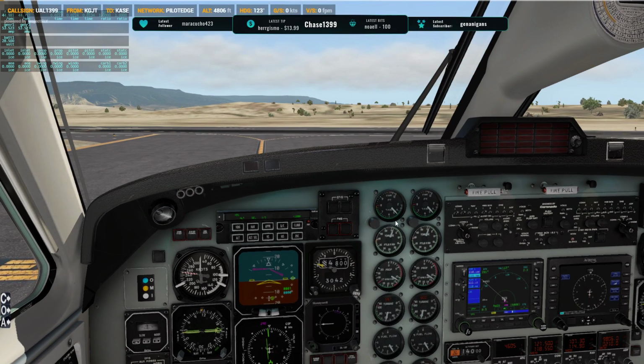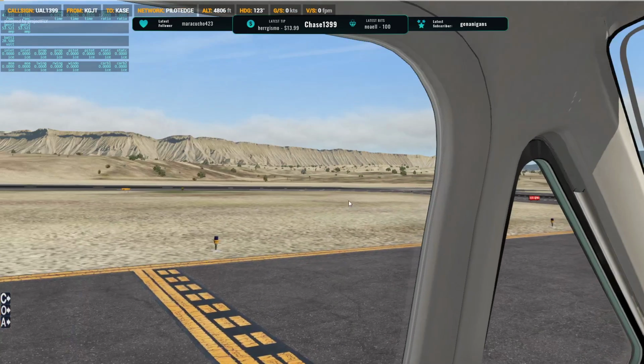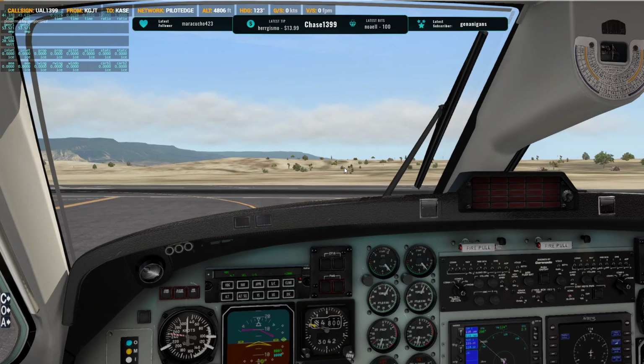All right. So we're actually having to taxi onto a runway to get to the takeoff runway. So that's why I was holding short of this runway. The runway we want is over there, but you can never just taxi onto a runway, obviously.